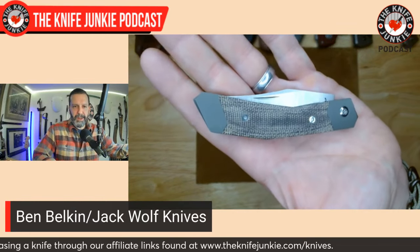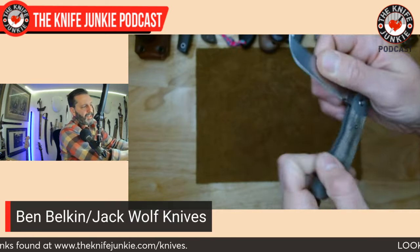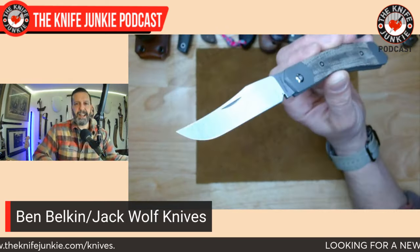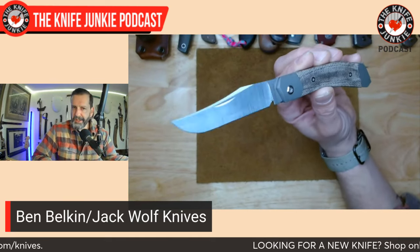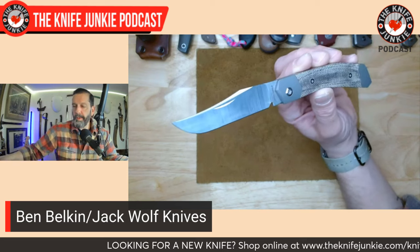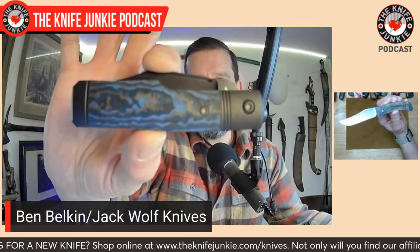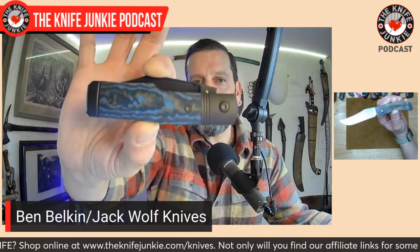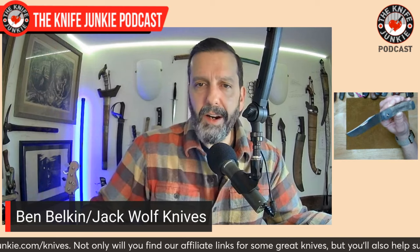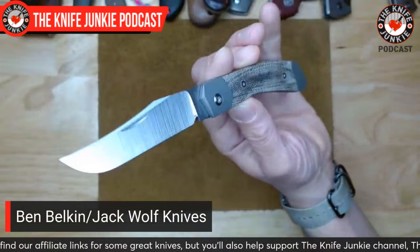The reason I'm showing you this one is that we all know Jack Wolf Knives has classic design with modern interpretation, traditional design, modern interpretation. We've seen this gun stock in the Gunslinger that just came out. That is a very traditional design in modern dress and manufacturing. But here with the Cyborg Jack, this is his own design.